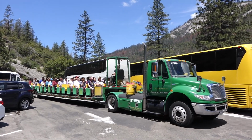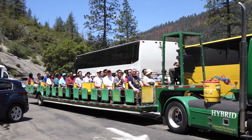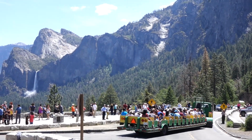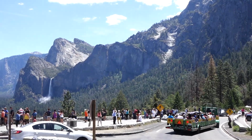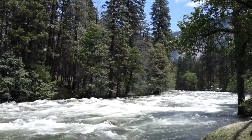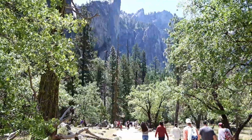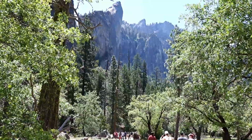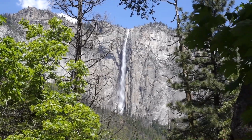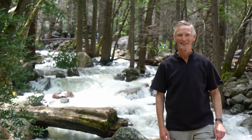This tractor and trailer combo was described as a tram and does a 2-hour guided tour of the valley floor. The Merced River is the primary watercourse through the valley. Yosemite is home to many waterfalls, but most are seasonal or short-lived after rainfall. The ones that flow for the longest are fed by melting snow and ice higher up in the mountains.